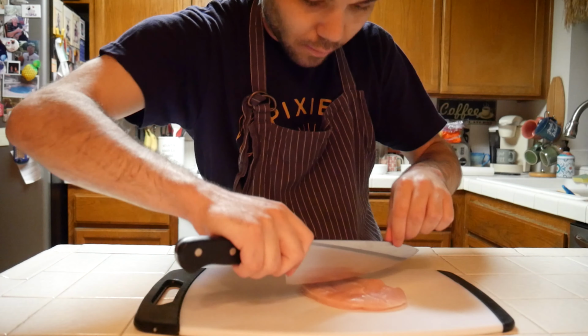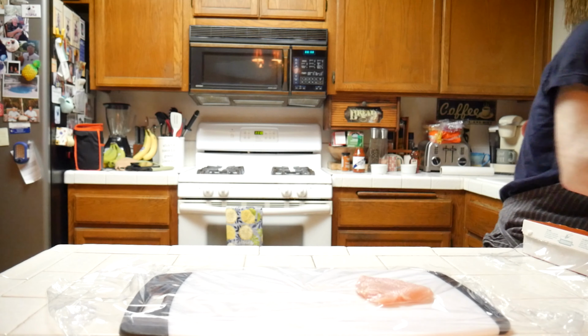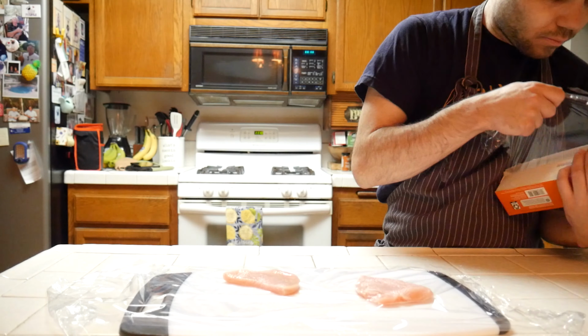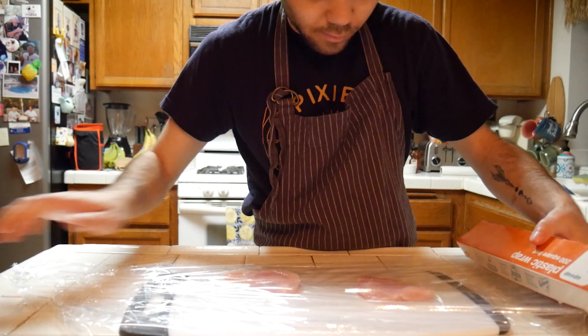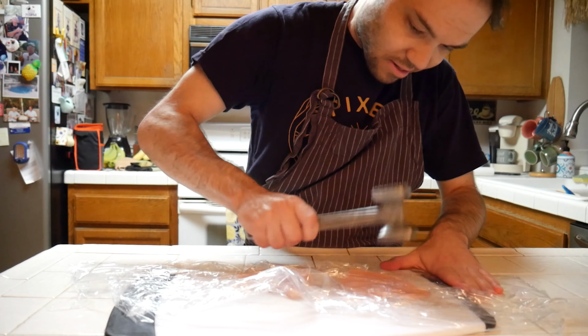Next, we're going to take a turkey cutlet and cut it in half. We're going to want small pieces because for our version, we're making sliders. Place these pieces of turkey between 2 sheets of plastic wrap and pound thin. This will help with even browning and cooking.